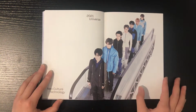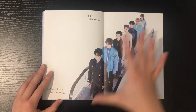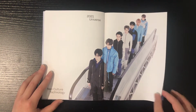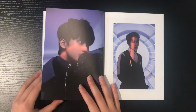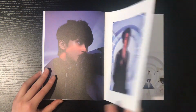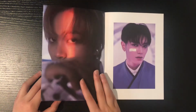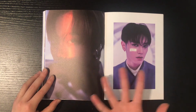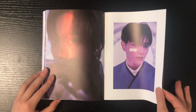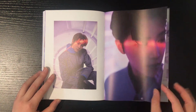I wonder how many treadmill thingies they have. Interesting. Okay, this is the thing. It's just... How? Oh, it's just... Yeah.